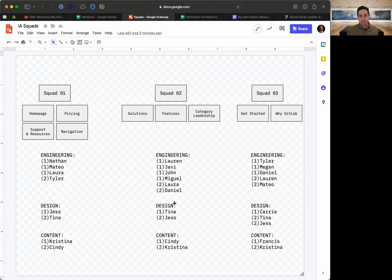So this is a bigger squad because of the sheer amount of content. These are very important pages that are educating our prospective customer and guiding them through the journey. And then squad 3 is going to be focused on the get started and why GitLab pages. So speaking to our differentiators a little bit further into the awareness cycle.